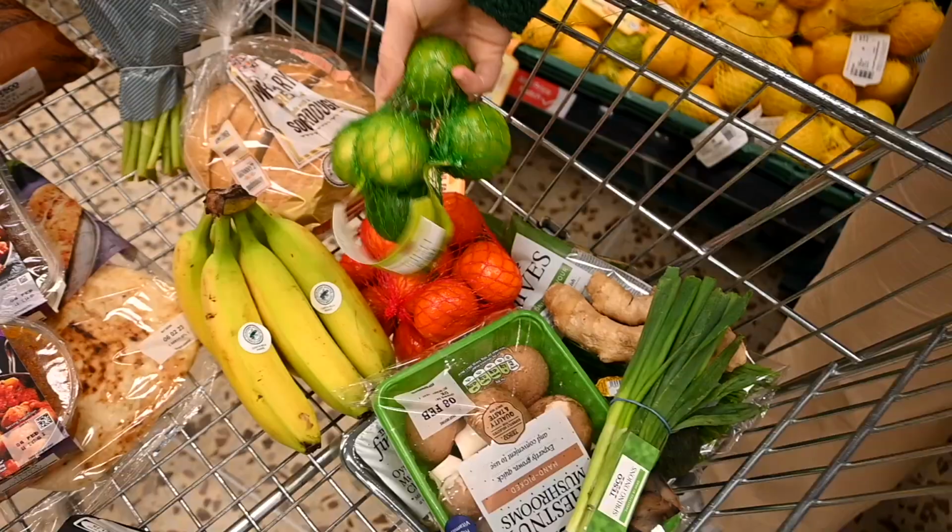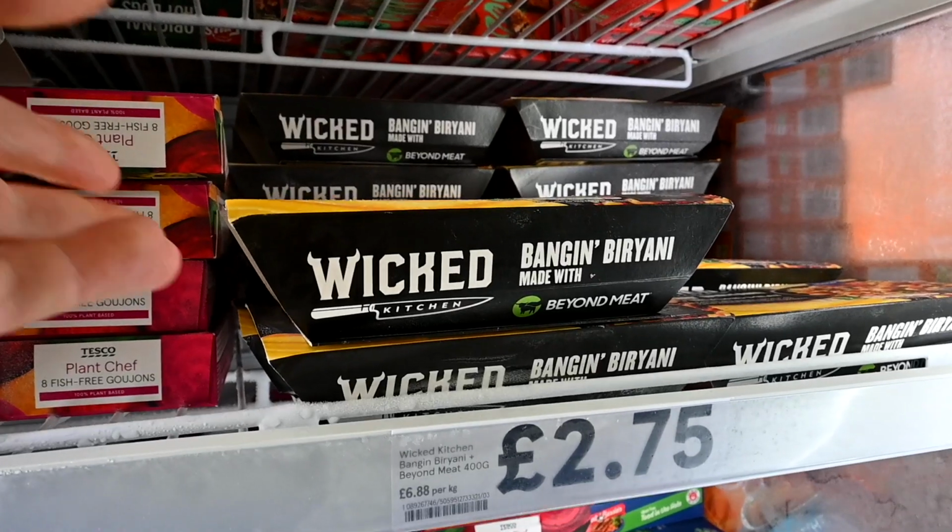Today we are going into Tesco. We're going to do a grocery haul, specifically trying out the Wicked Kitchen range. We do have some other bits we need to get as well, and this isn't a weekly food shop. This is Friday today, so we're doing more of a special weekend shop, and we're going to take you along and show you all the Wicked Kitchen range, because the Wicked Kitchen range is huge now.